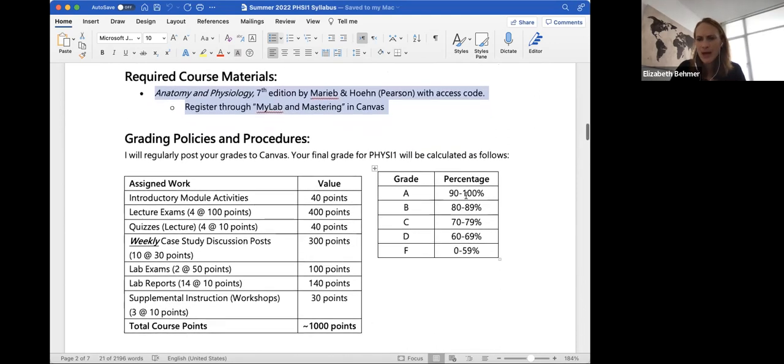Here's the grading policy. You need a 70%, just like anatomy, to pass. This is assigned work. It's roughly 1,000 points. Some of the lecture exams are not quite 100 points. We have introductory material lecture exams.